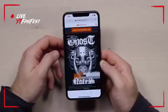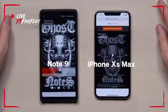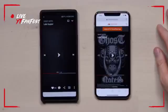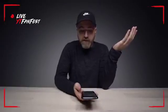I'm a bit of a speaker junkie when it comes to smartphones. The iPhone sounds better. You know, it's a pretty big deal against the Note 9, because the Note 9 is one of the better sounding smartphones. I'm giving it to the XS Max. Oh, you have a quick size comparison there too. I'm impressed with the sound. It's pretty good for a smartphone.